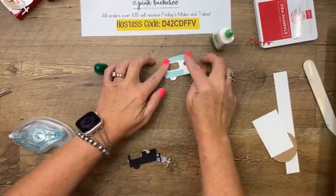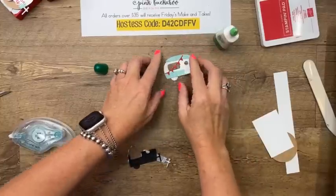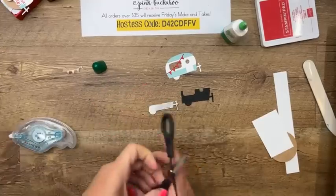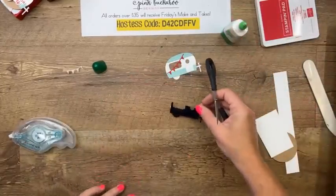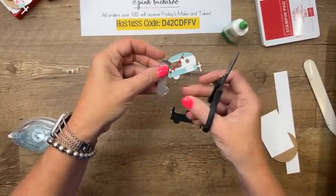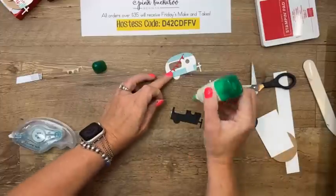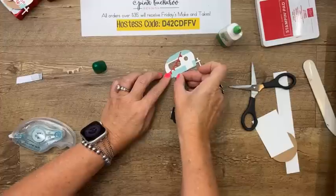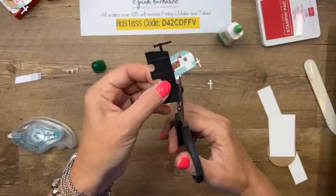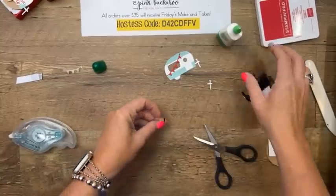Okay, so now we can put on our red banner that had adhesive on the back. Now, here's where I'm going to show you something that you might not want to do, especially if you're making a bunch of these, and that's totally okay, but I just wanted to show you how I did it. I cut the bottom of the camper from basic black and from silver foil. We're going to cut off that little trailer hitch from the silver, and then we're going to cut off the tire as well. Now, I'm going to adhere the silver right here. And then you take your black piece and cut out just the tire part, and we're going to glue that onto the silver piece.